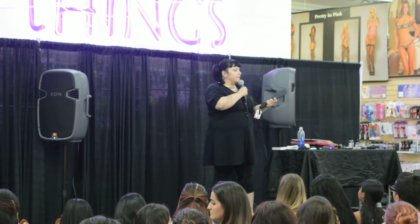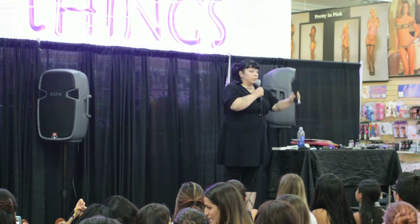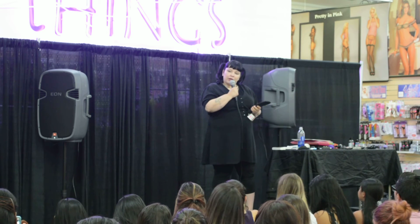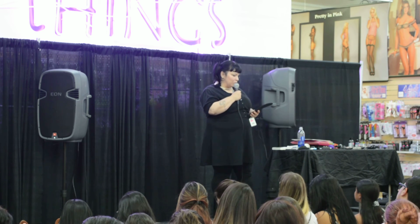I have a friend who's kinky and vision impaired. She likes this short paddle because you can put her hand where it's going, and then she knows exactly where it's going down. So the thing about kink that I love so much is it makes you think about bodies and sex in a whole new way.